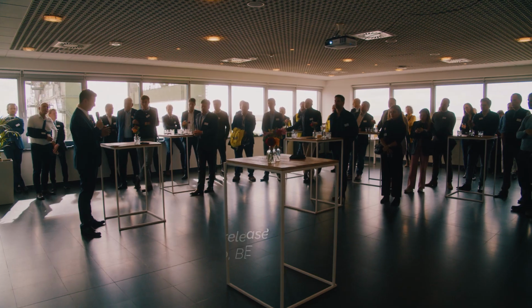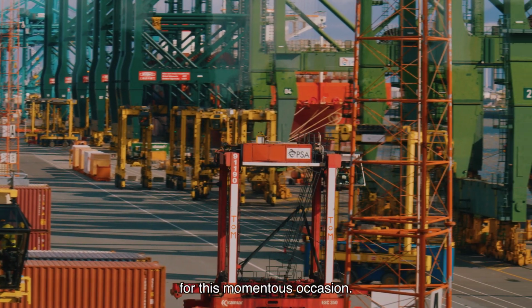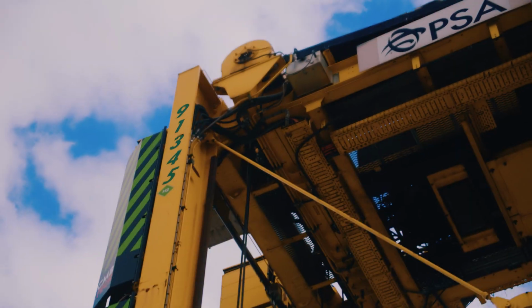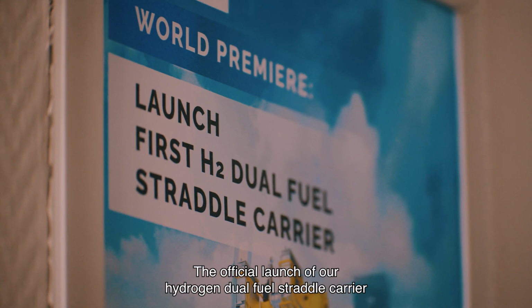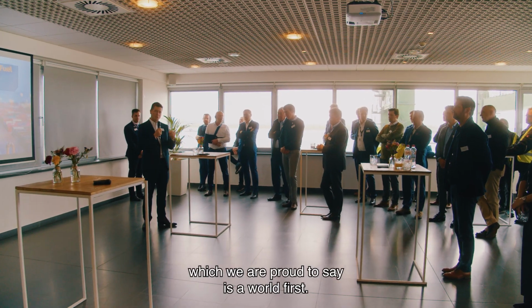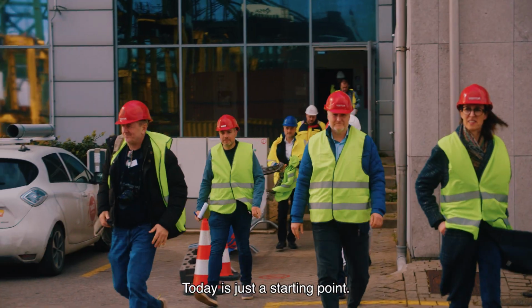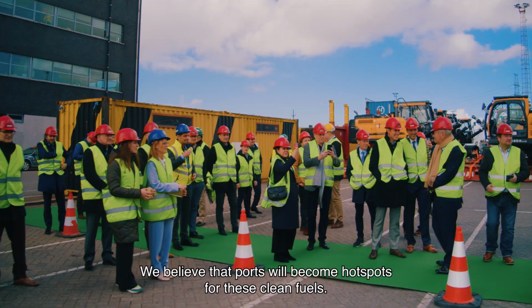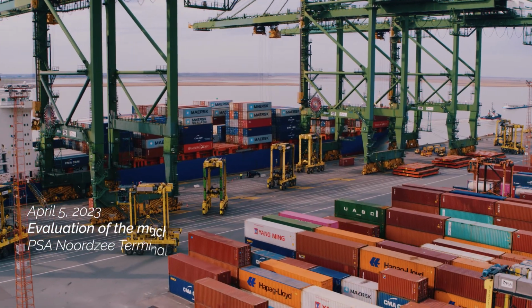Good afternoon. Thank you all for joining us here today at PSA Nordsee Terminal for this momentous occasion. The official launch of our hydrogen dual fuel straddle carrier, which we are proud to say is a world first. This is today just the starting point. We believe that ports will become hotspots for these clean fuels.